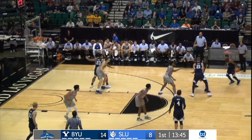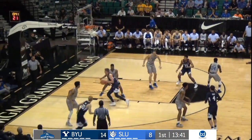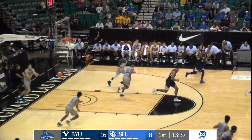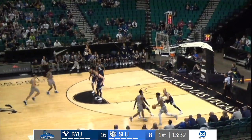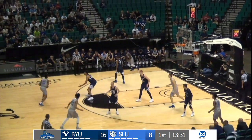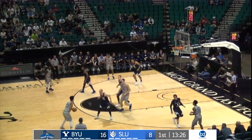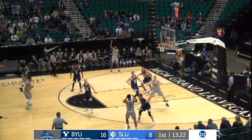They don't. And here's Rose on the high screen. Emery down low. Kyle Davis, jump hook, 2. So BYU scoring most of the points here in the paint. They have 8 of their 16. Half their points are down low. There's Zeke Moore. Aaron Hines is also in now for St. Louis.